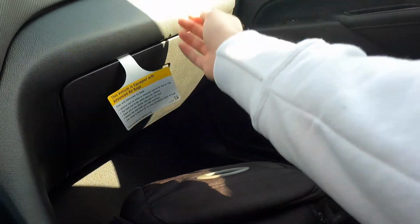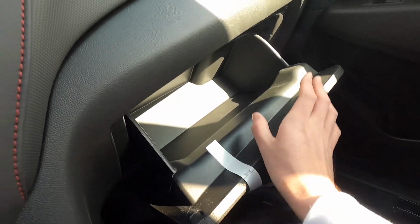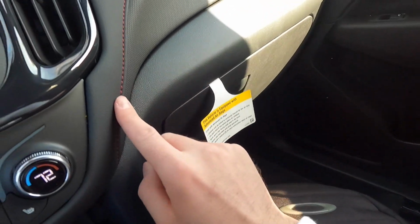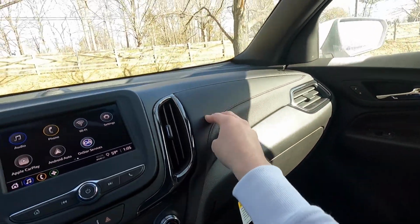Again, you get that red RS tag on the passenger seat as well. I think that looks pretty sweet. And then over here, you do not get a lockable glove box. So your glove box is not lockable. However, you have a very good amount of storage space in your glove box. Again, you get some more of that red accent colored stitching on your passenger side dash.